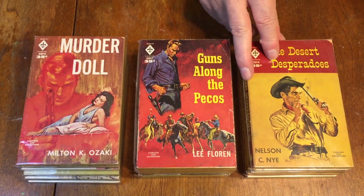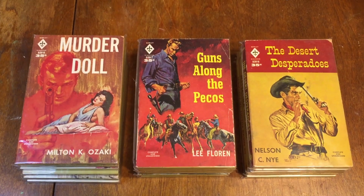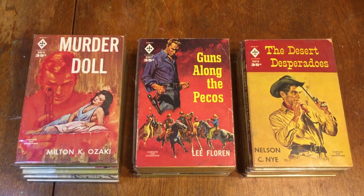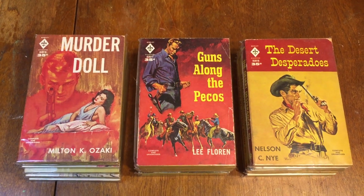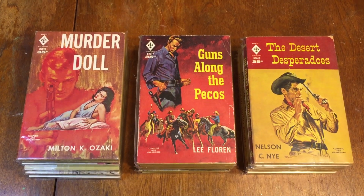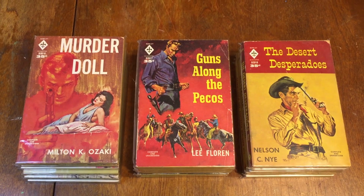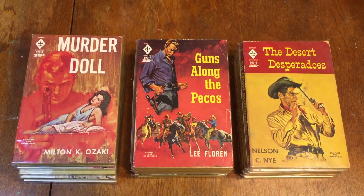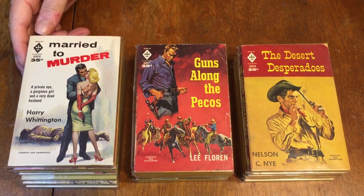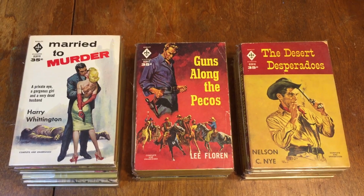Some of these Westerns are tough to find. And the crime novels, especially the Harry Whittington and Day Keene, can be kind of expensive too. Number 19 is a typical one. It's Married to Murder, a private eye, a gorgeous girl, and a very dead husband. It's Married to Murder, Harry Whittington. Great cover art, great book.